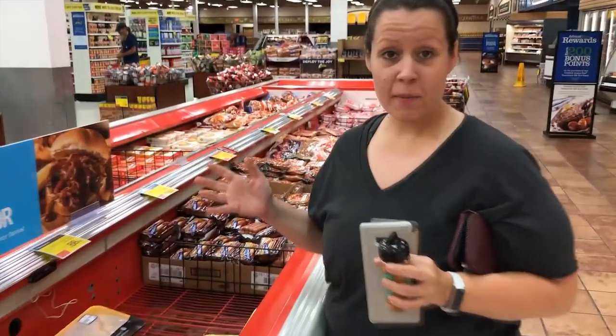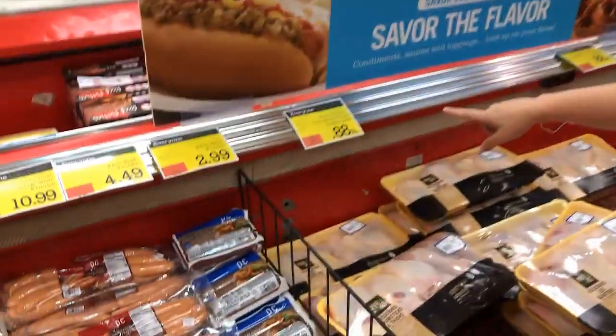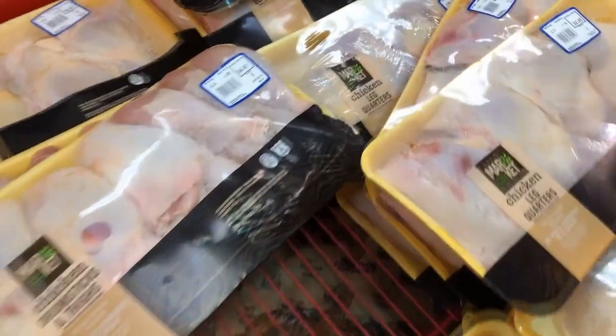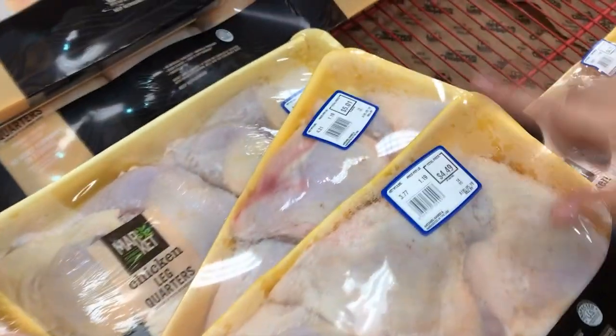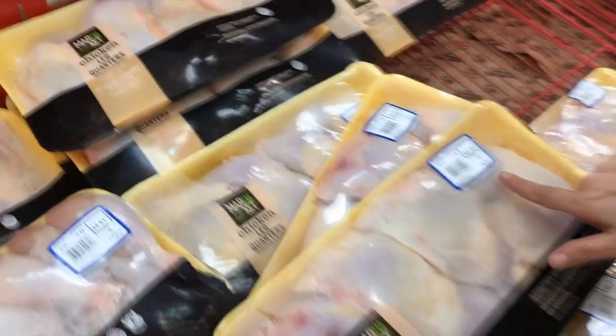All right guys, so I'm over here by the chicken section. As you can tell, they have an awesome sale on, 88 cents a pound. This is actually left over from last week's sale, but these are marked for $1.19, so that's still a great deal. Basically, all I do is, not the chicken leg quarters, if they have the breast, that's what I want. This is at 88 cents a pound, you guys. So this is the time you want to stock up.